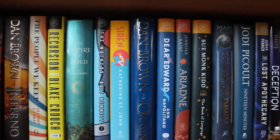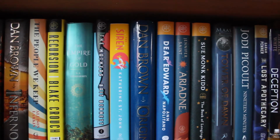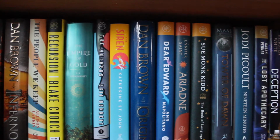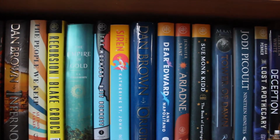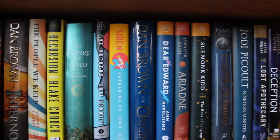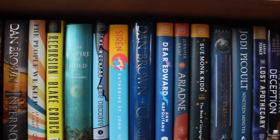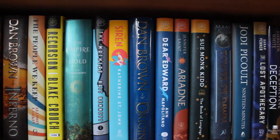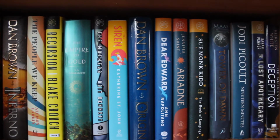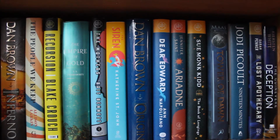I have The Mothers, which is by the same author as The Vanishing Half. I have not read it yet. I have The Siren, which was a finished copy that was gifted to me. It is not my style of book, but I want to read it nonetheless. It's very summery, so I'm looking forward to hopefully reading that next spring, summer. And then I also have Origin by Dan Brown. Y'all can see a trend. I love Dan Brown. Origin is about artificial intelligence and is super interesting.